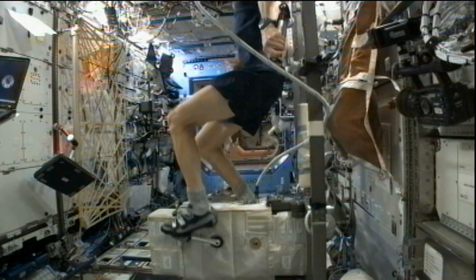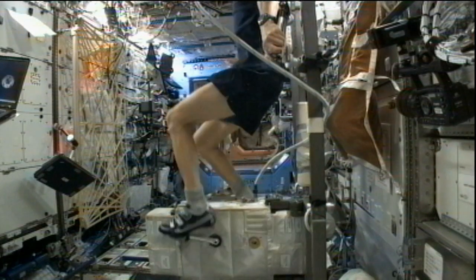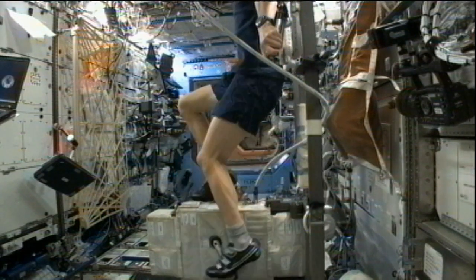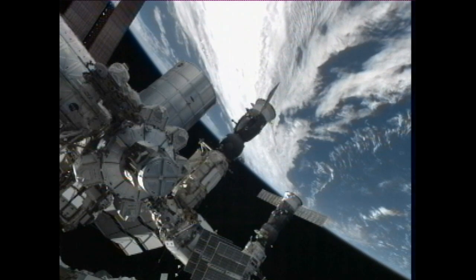Each of the crew members will then put in their daily 2 hours of exercise using the onboard gym equipment, which includes a station bicycle, a treadmill, and an advanced resistive exercise device that simulates weightlifting here on Earth. The crew will then wrap up the day with a final daily planning conference with the ground.